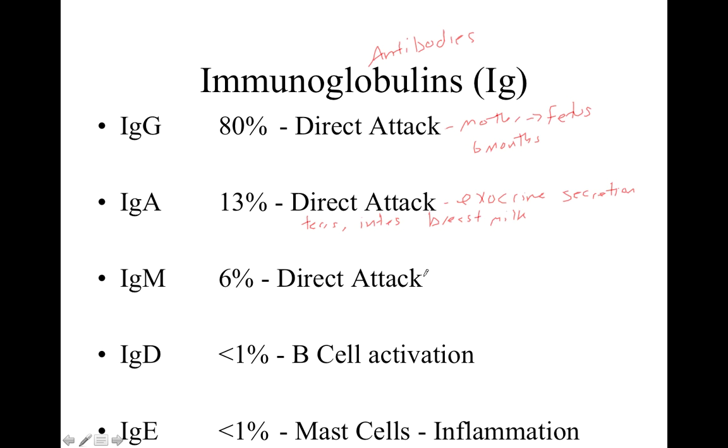IgM accounts for about 6%. IgM are the first antibodies produced during an infection. So these are the first ones produced, and they're larger than the IgGs. IgDs, less than 1%, are the ones that are actually on the B cell, attached to it. And then IgEs are on mast cells, and they function in inflammation.